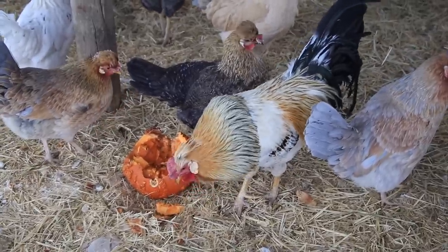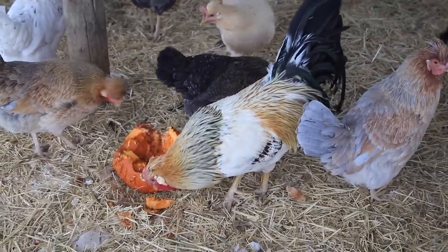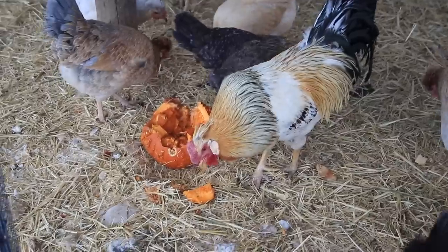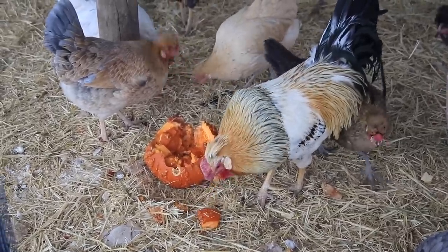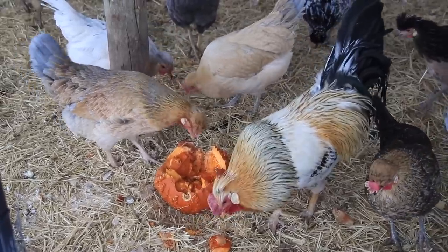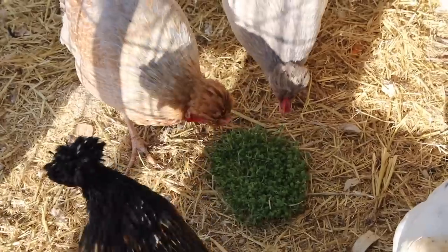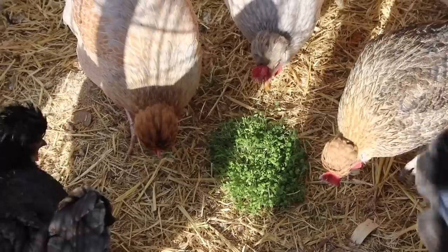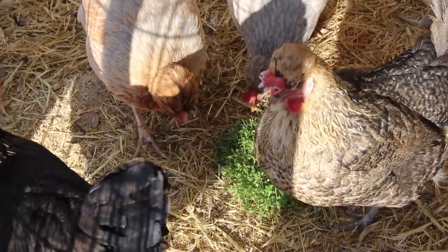They also enjoy things like a pumpkin, which I just smashed open for them, and they eat all the seeds out first, and then they eat the flesh. Or in a second here, you'll see them eating some of the sprouts, same ones we grow for ourselves. If I have a little extra, I'll just give them a handful of fresh sprouts in the morning too. We just try to keep a good variety of different things in their diet at all times.